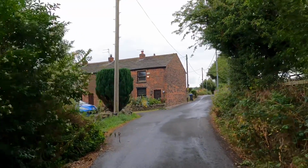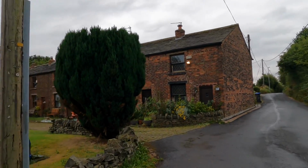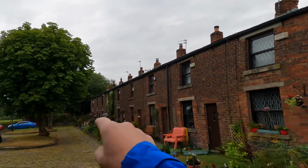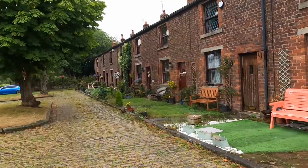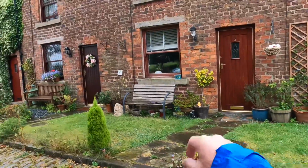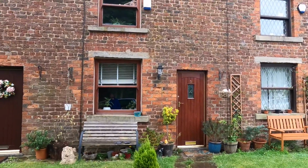And paid £43,000 for it in 1998. Yeah, and I lived at number 5, obviously that's 1, 2, 3, 4, 5, 6, all the way to 10. And yeah, where's number 5? There it is, with the bench outside the front. Well, they've all got benches now, they never used to. Yeah, number 5. There it is. Yeah, I used to live there.